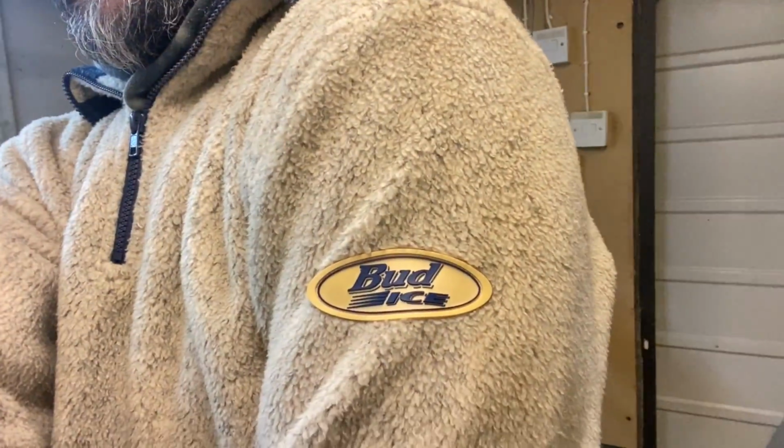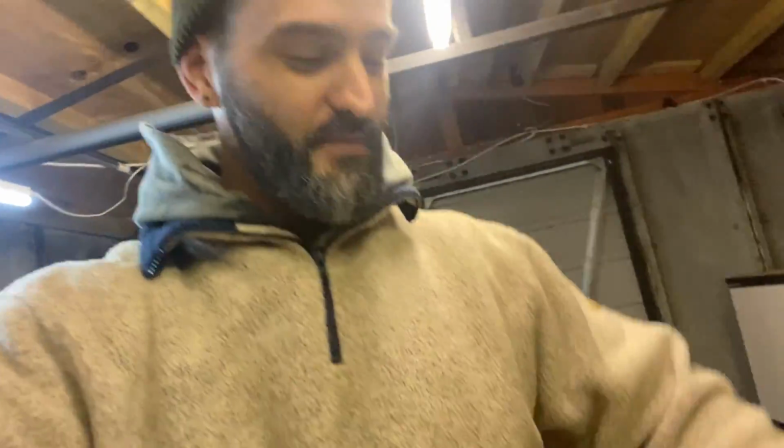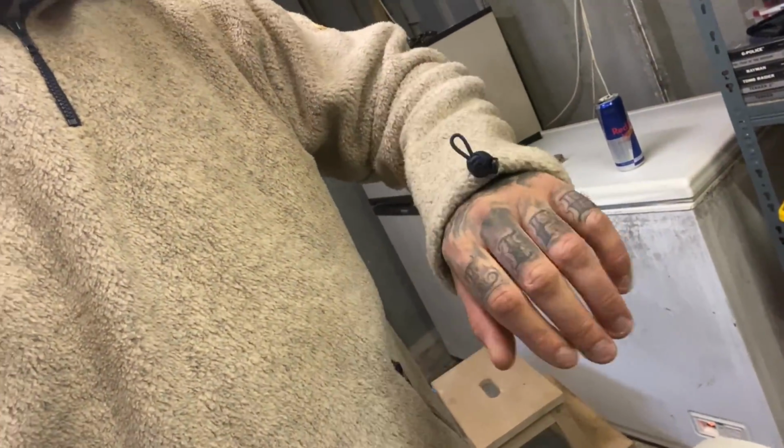Got some weird toggle on this jumper. Let me just show you. It's quite cold today in the unit, so I've got the vintage Bud Ice fleece on. It's a fantastic bit of kit. I absolutely love it, but these little toggle things are very, very strange. Although I could hang things off it, I suppose, but what am I going to hang off it?